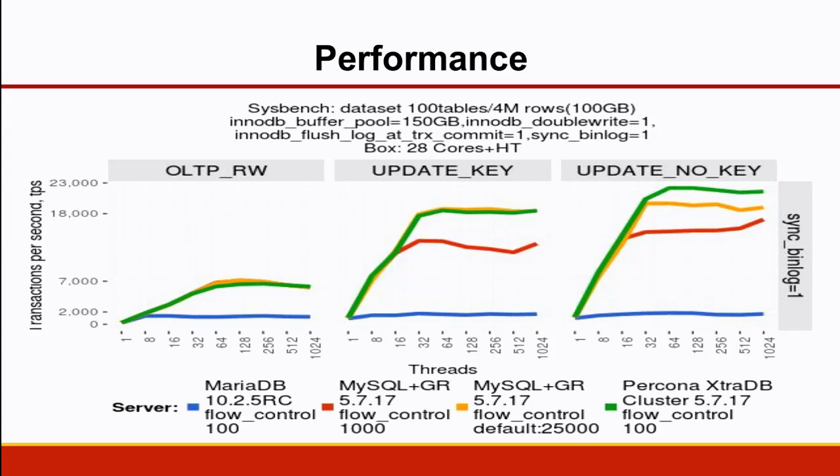So we have actually traced this, and you can see that we are either on par with group replication or we have surpassed group replication by quite a significant margin. This is with sync_binlog equal to 1. So even with full-fledged persistence, which is what MySQL 5.7 introduced, we have been able to scale well and surpass the performance.